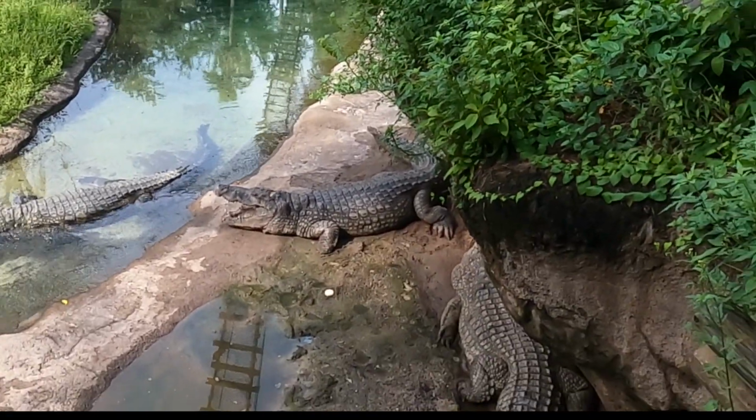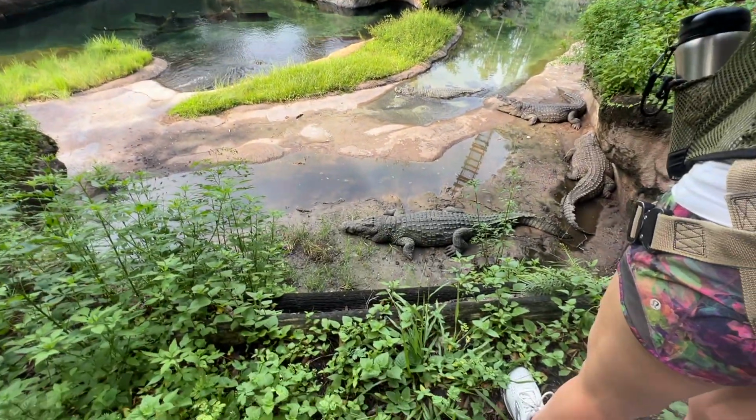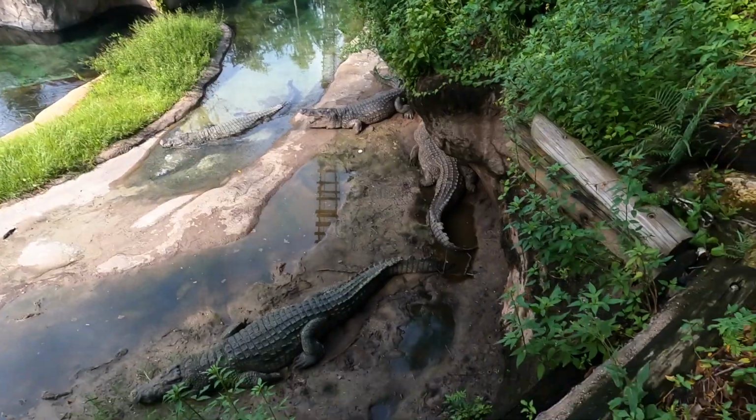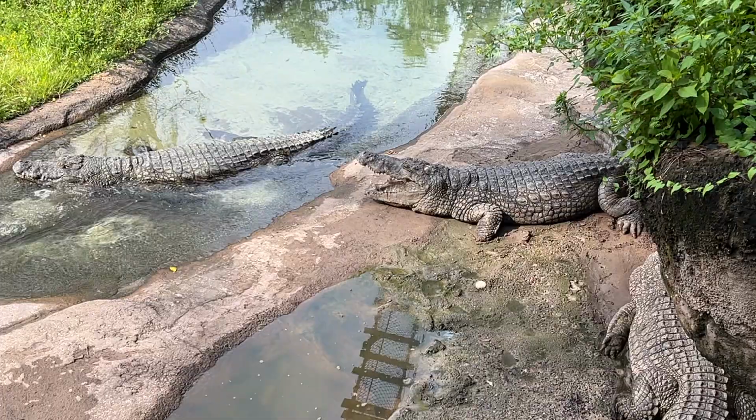Ooh, look at that one's got his mouth open. Ooh, right there. You could reach out and touch somebody. So there's one right there, there, there, and there. Look how big those feet are. And they get little trackers on their tail so that way you don't shoplift them. Good halfway.